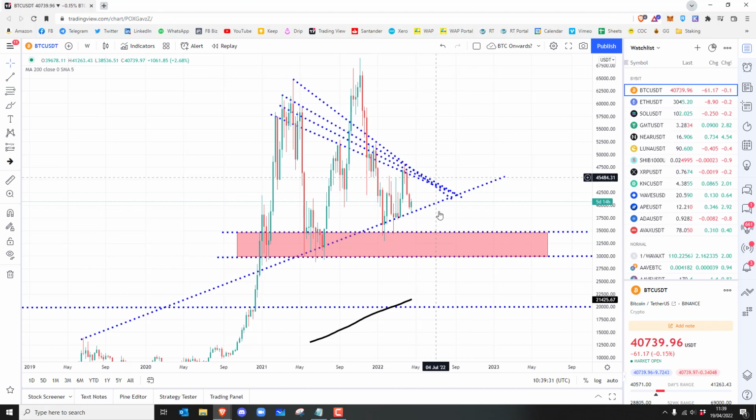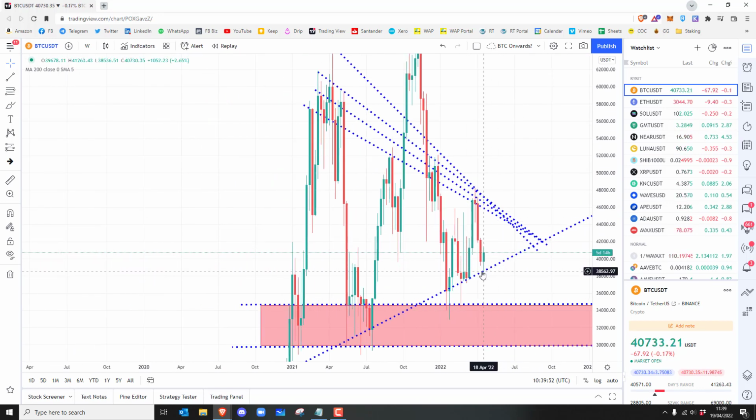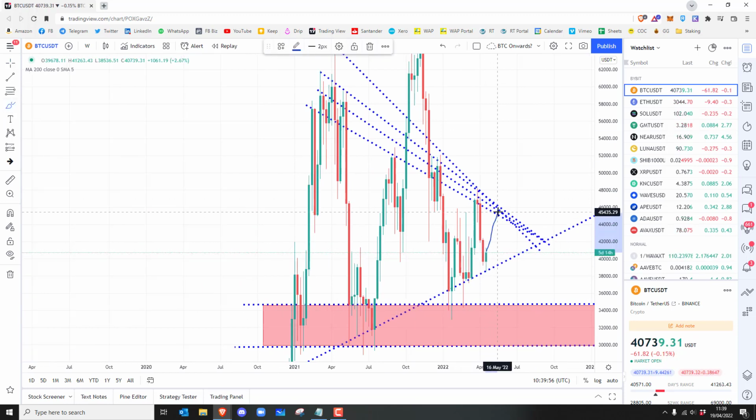Anywho, either way, whichever way it goes, I really don't care, because I'm just trading it whilst I'm sat in the stables. That's pretty much all I'm doing. About 20% of the pot is for derivative trading, and the rest is just sat in stables, waiting. I don't really want to buy anything around here. Although it does look like on the weekly chart we could be having a bounce from this level here, seeing this little rejection. Again, I wouldn't be surprised if we had another attack around the 45k, but it doesn't mean it's going to breach.